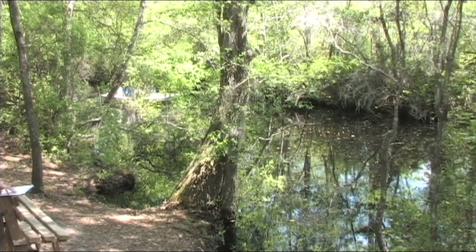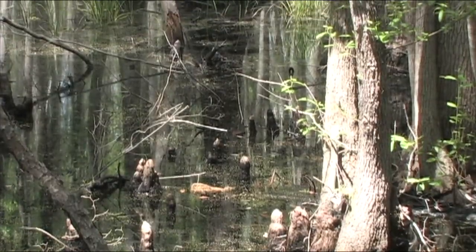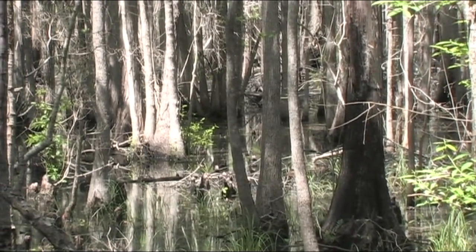Do you guys see all the big trees? This is the pond cypress. They're the oldest and largest trees in the swamp. Wow. I heard that they can live for over 1,000 years. Whoa, that's a long time.